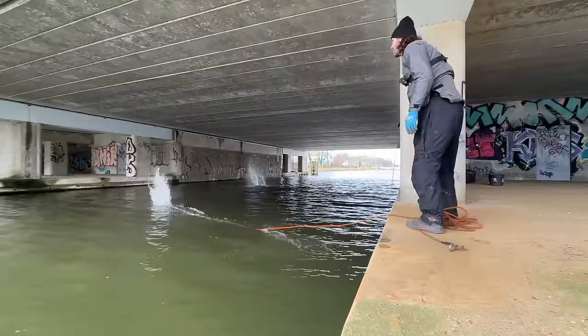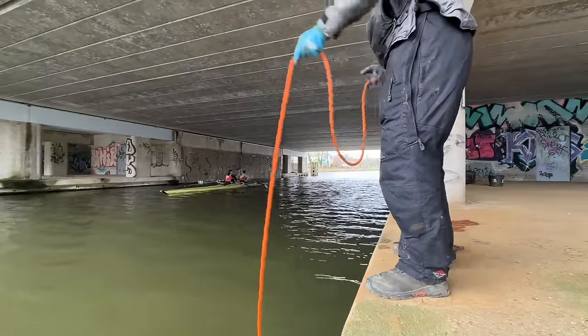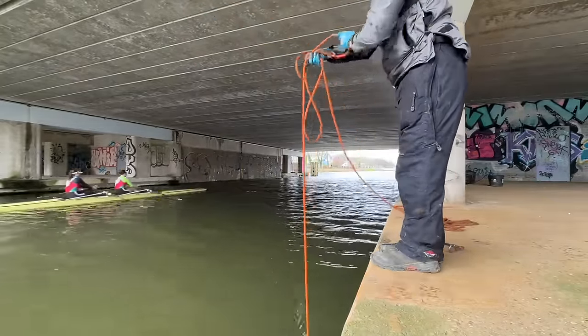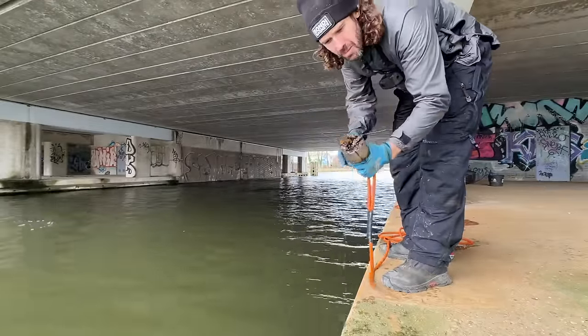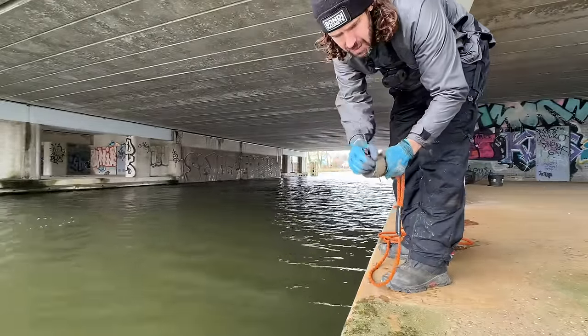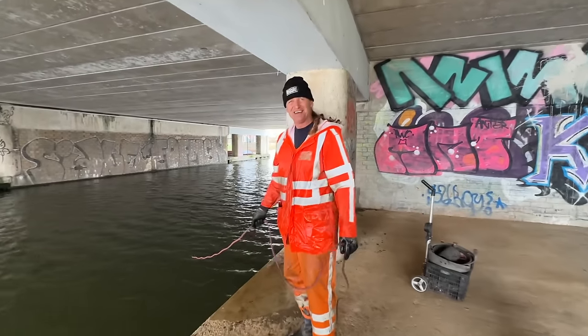Magnets away. It's pretty clean under here. All right, let's see what we get. First cast. Oh, just some crusty bits there. Not much at all. Need some help? What, are you stuck? Yeah. Oh my gosh.